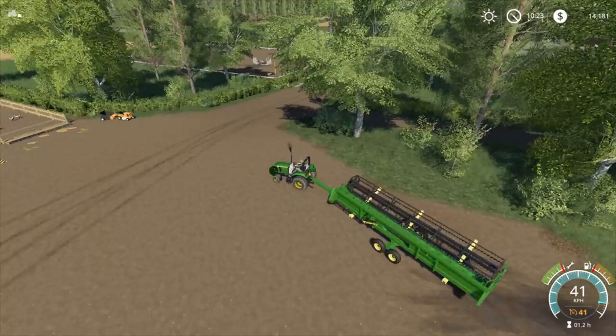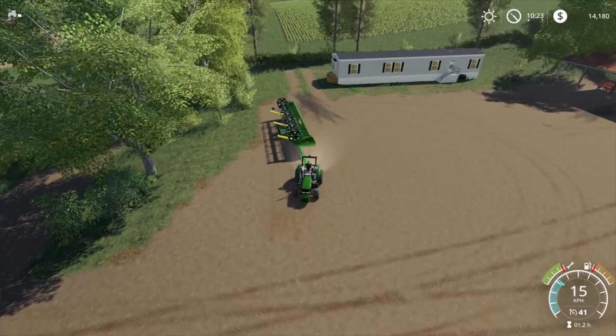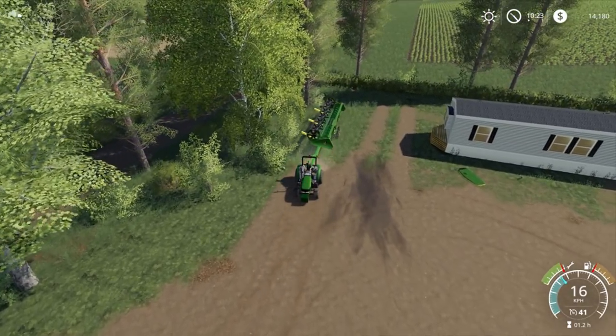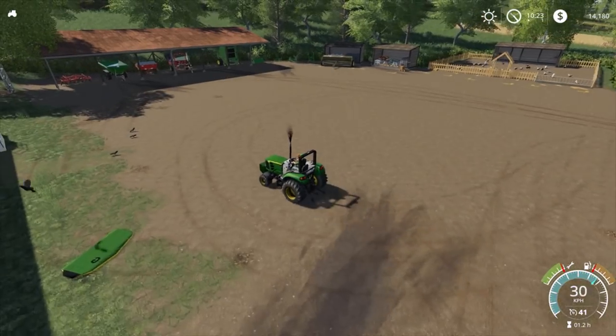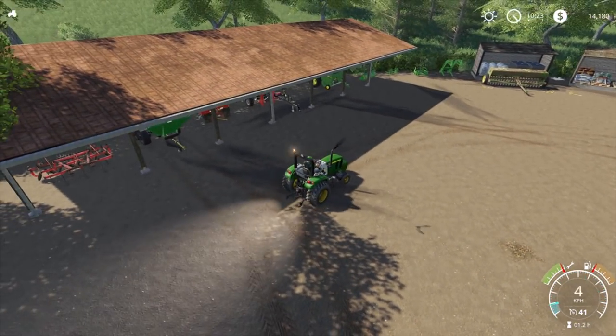I've just dumped off the mower deck on the ground there, as you can see. Didn't really need it, so I thought I'd take it off. We'll leave it there, and we can come back and grab it later on when we need it. So we'll drop our header trailer off. Chickens are still doing reasonably well. They're not going to make us a great deal of money.